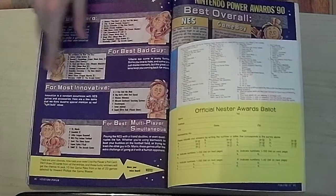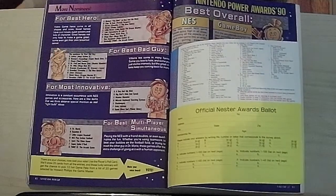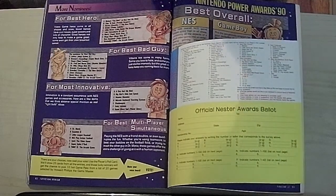For Innovative, we have A Boy and His Blob, Big Bird's Hide and Speak, Maniac Mansion, Miracle Keyboard Piano Teaching System, or just Teaching System, Shadowgate, Solar Jetman, Super Glove Ball. Which is the most innovative?